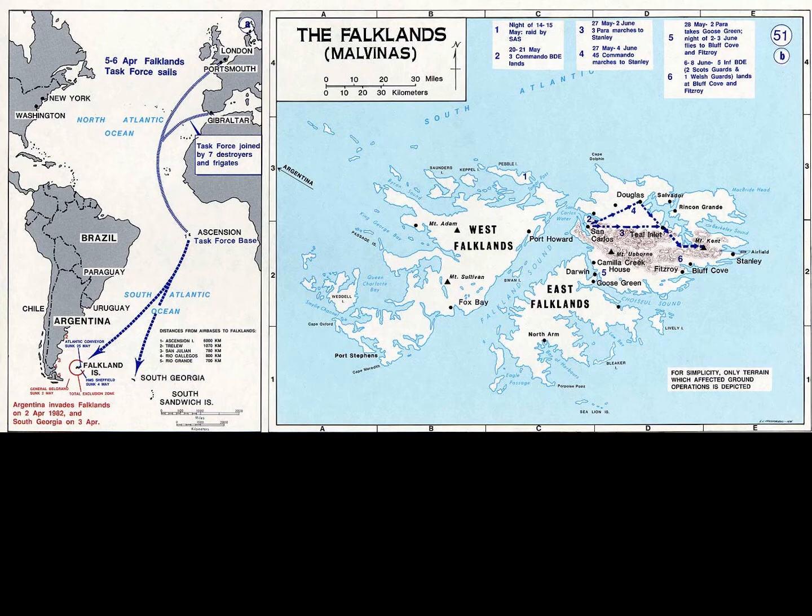Most of the conflict occurred in the northeast of the East Falklands, and that's where you have most of the cities located, including Stanley, the largest town and the capital, which is at the extreme east of the northeast section of the Falklands. It's there that most of the land operations occurred and where the Navy was supporting the land operations.